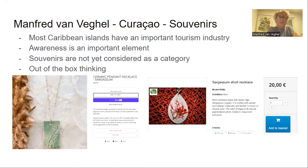And that's souvenirs. And it's not only to have the tourists taking away the souvenirs, but also to have the locals and the tourists creating awareness with respect to the problem of Sargassum and climate change and the changing world as a whole. So I see that souvenirs are not yet considered as being a category, and you can take different products, put them together in the shop and say, okay, this is all a product that relates to, for example, invasive species. I was in New Zealand and they have this possum over there. So they sell different products related to that possum.